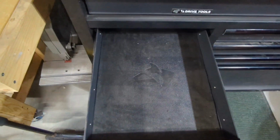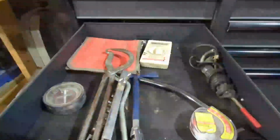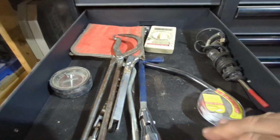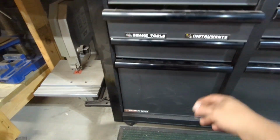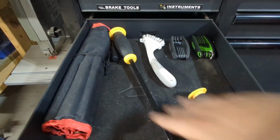Can't remember what's in here. Oh yeah, nothing. I cleaned it out today. Got some brake tools and just some automotive stuff. This could probably get combined with something else at some point. Same with this. I haven't gotten down to this far yet.